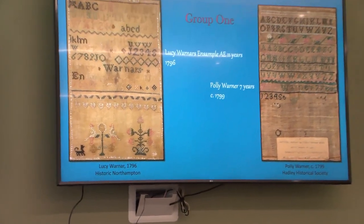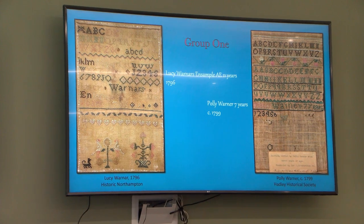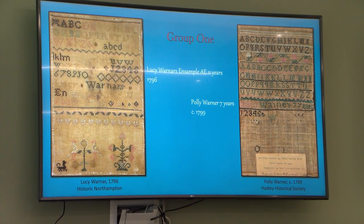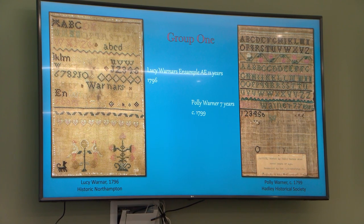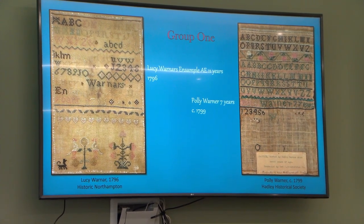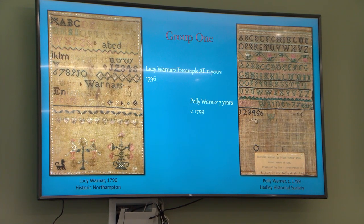I should say that I am looking at these samplers and have decided to group them, to make sense of them for me. So what I'm sharing now is the first group, and then the second group will have some significant differences, and I'll tell you what they are. This is two more samplers, one of which is in the historic Northampton collection, and one of which is in the Hadley Historical Society collection, both by girls with the last name Warner, and we have their dates. Lucy Warner was born in 1784, and she made it when she was 11 years old in 1796.